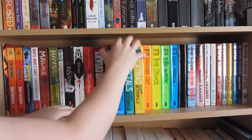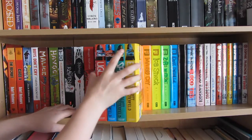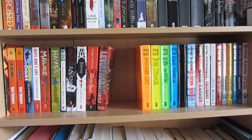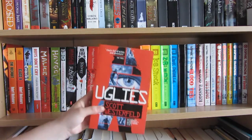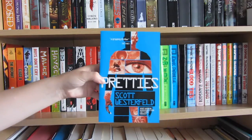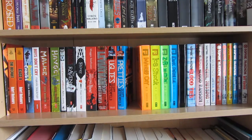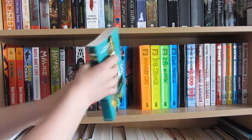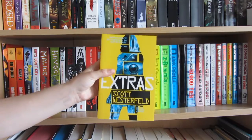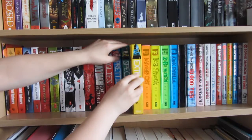There we go. So I have Uglies, Pretties, Specials and Extras, and I think I plan to read these in summer. I'm not actually sure anymore, because I'm reading so much. So I have Uglies. Stop falling over, guys, it's not funny. Pretties. I've read Uglies and Pretties, but I haven't read Specials or Extras yet. Specials. And then finally I have Extras, and I'm glad that I got all of them in matching covers because they're really nice covers. So yeah, yay!